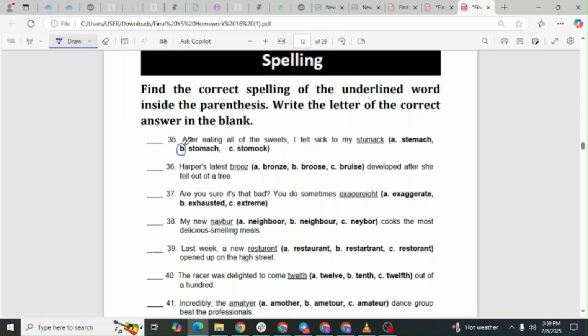Question 36. Harper's latest blank developed after she fell out of a tree. Option A. Bronze. Option B. Bruce. Option C. Bruise. The correct answer is option C. The correct spelling is bruise, which refers to a discolored mark on the skin caused by an injury.